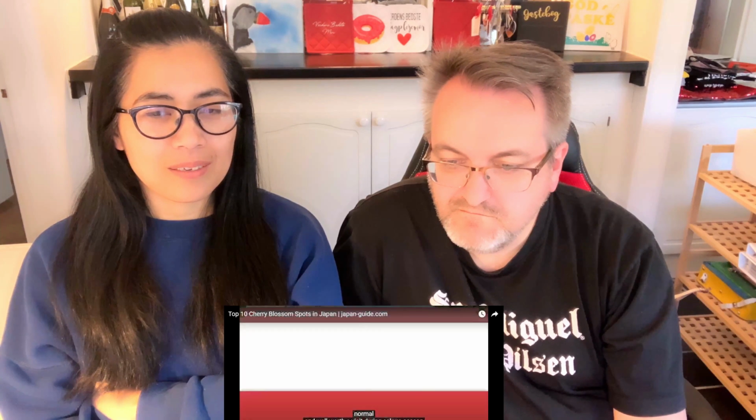Number 10. Miyajima. A short ferry ride across the water from the city of Hiroshima is the island of Miyajima. Famous for Itsukushima Shrine, the large floating gate, deer-inhabited hills, and charming shopping streets. To the delight of visitors, each spring the island becomes beautifully decorated by cherry blossoms, making Miyajima even more picturesque than normal, and well worth a visit during sakura season.